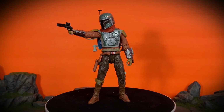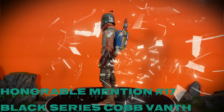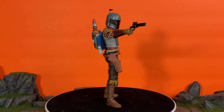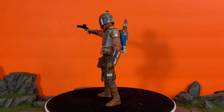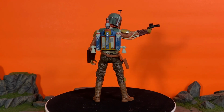So now for number 17, we have the Star Wars Black Series Cobb Vanth. The figure is fun to pose around, and it is a deluxe figure, so it costs a little bit more. But you get a bunch of accessories, and even though there's no alternate hands, there is still a lot of fun accessories to give you different types of display options.